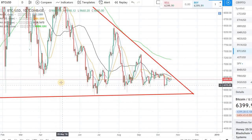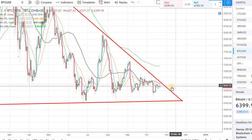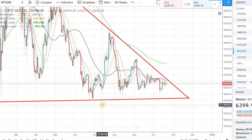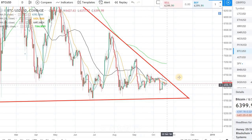Okay, so that's pretty much it, guys. Just to recap, Bitcoin is coming against the resistance. It can easily break out, or it can come down a little bit more, but as I said before, any significant event in the market, like a news event, might trigger this move up or down. So be on the lookout for that.